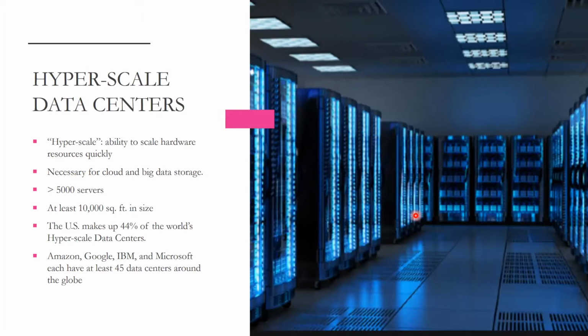Let's start by discussing hyperscale data centers. By hyperscale, we mean data centers that have the ability to scale hardware resources very rapidly. These data centers are needed for cloud and big data storage, and the need grows the more we use data online. They typically have more than 5,000 servers and are at least 10,000 square feet in size. Many of them are in the US. The US has 44% of those data centers, and usually big tech companies, Amazon, Google, IBM, Microsoft, own and run these large data centers.